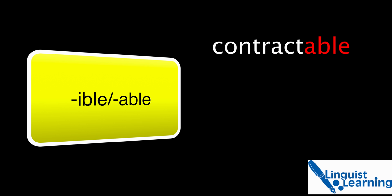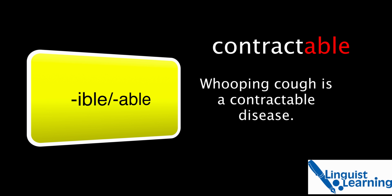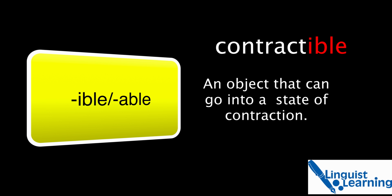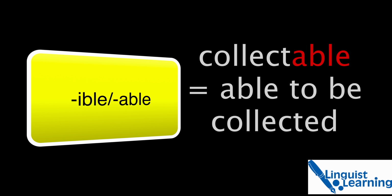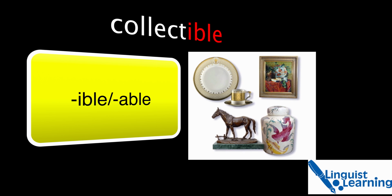Contractable is true, but the meaning of contractable refers to something that can be contracted, i.e. a disease, whereas contractible with the ible ending means that it's an object that can go into a state of contraction, like a contractible water bottle. In the same way, collectable means able to be collected or worth collecting, but we only use the ible ending when we're talking about rare things that collectors look out for.